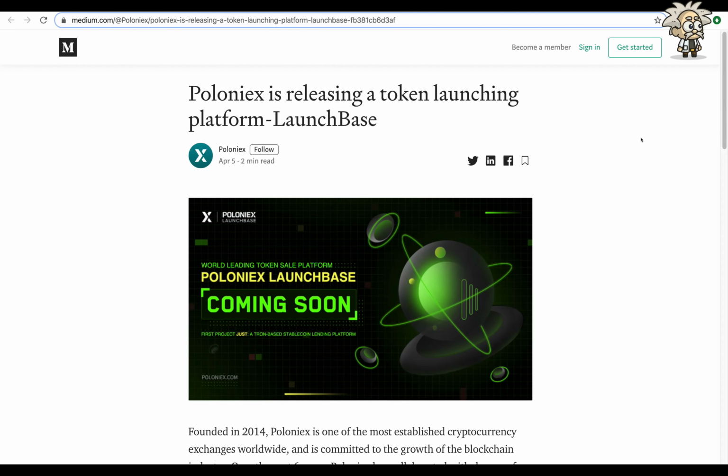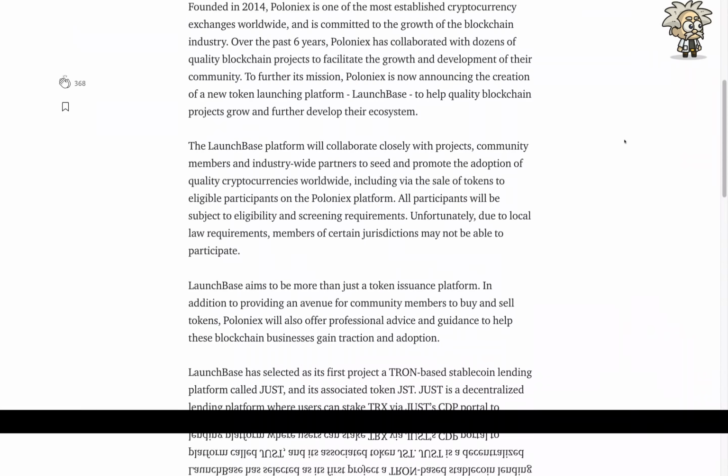The last article I want to show you guys is on medium.com. The title is "POLONIEX is releasing a token launching platform, Launchbase." As we know with Medium, guys, these articles are usually well written. This one is no different. They cover in great detail how Launchbase is going to be helping users, and all of the previous information I mentioned on POLONIEX's website regarding the JST token in relation to USDJ and TRX.